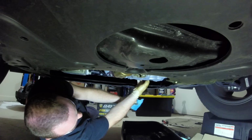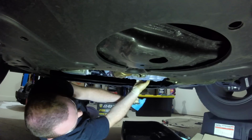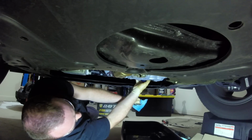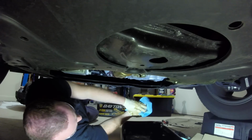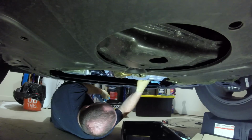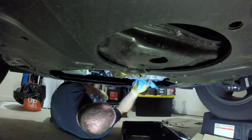Let it drip. It's done. It's going to be full of oil, so don't dump it. Take it over. So you really want to get in there and wipe down the surfaces. Again, clean up what you can.